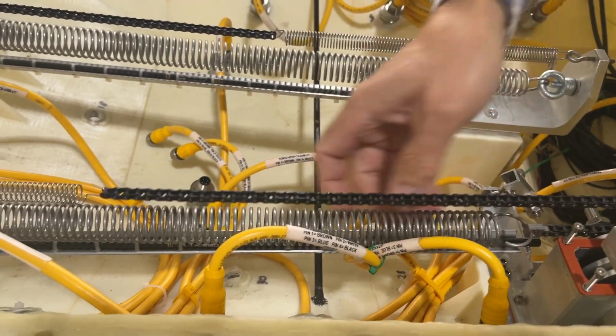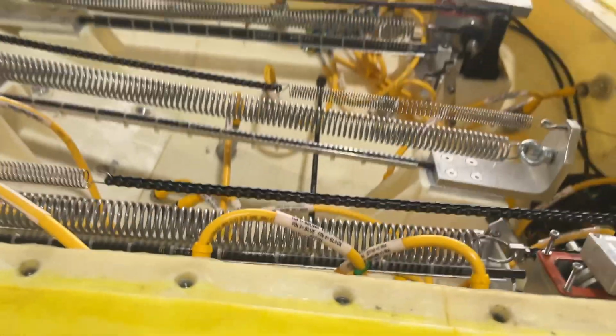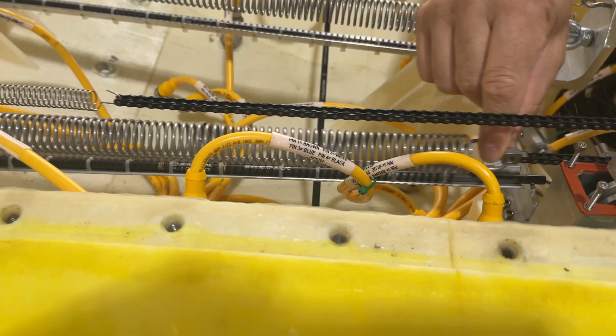So the mass of the ring is fully supported by this spring. And so now any motion on top of that, i.e. wave-driven motion, causes it to oscillate around that point. And that causes motion at the generator.